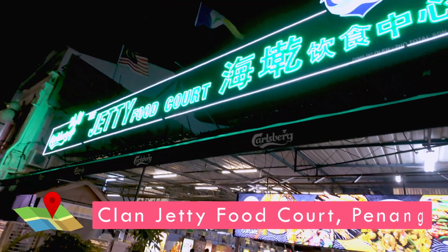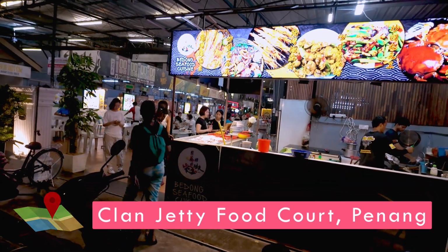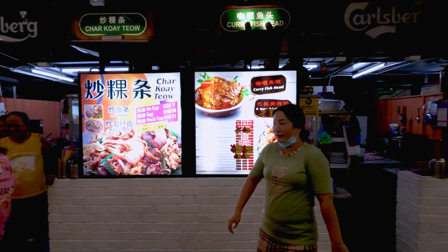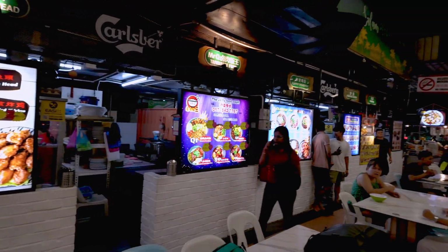The Clan Jetty food court is a hidden gem offering delicious street food located near the famous Chiu Jetty. This food court brings together Penang's best flavors in a lively open-air setting. This is a massive food court just opposite the Chiu Jetty, and we are literally getting spoiled by choices. In addition to the local Malay food, there are Chinese food, Vietnamese food, Thai food. So hard to decide on what to eat. That's why Penang is one of the world's top 10 food destinations.